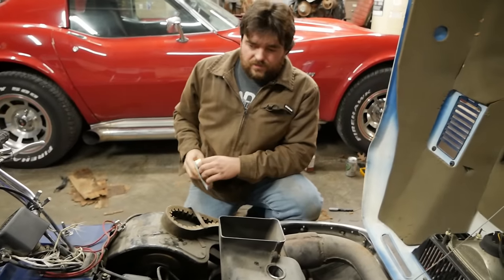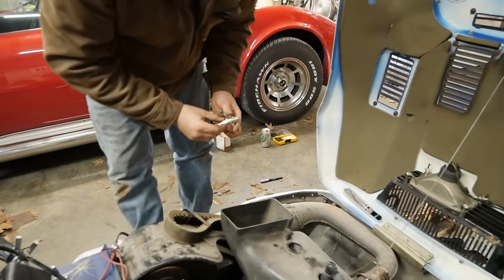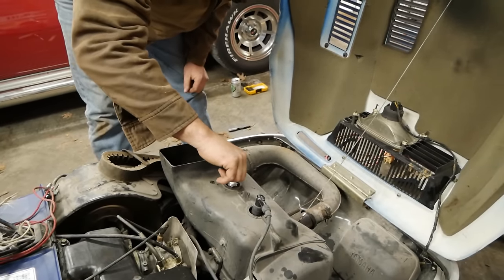Spark plug gap, 28 to 31. Good thing that sticker's still there. This thing's super nice, actually. Yeah, correct NGKs back in it. Maybe just run on the high side of that gap to keep them from fouling up.